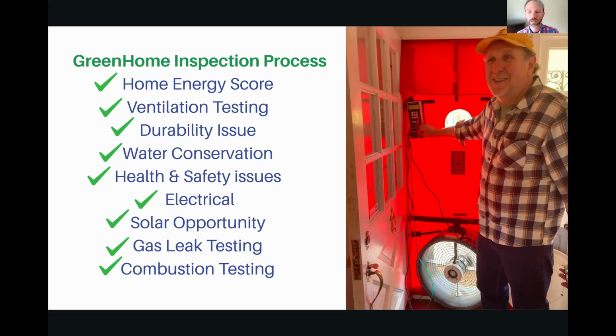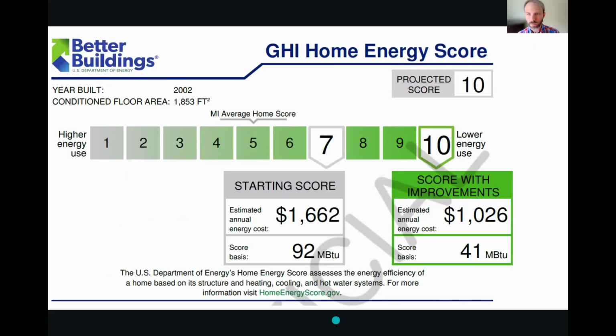However, if you can find someone with all these credentials all in one, green home inspector and home energy score assessor, even better, right? Have it all in one. And in many cases, a lot of these things are 90% the same information being reported. The green home inspection process reviews the energy efficiency, health, durability, water conservation, solar, and electrification opportunities with all of our trained assessors. So what did we find?